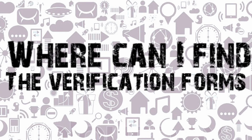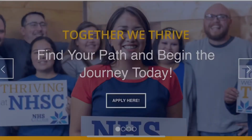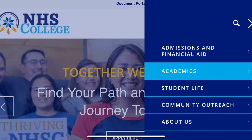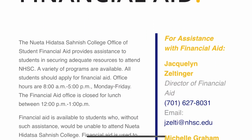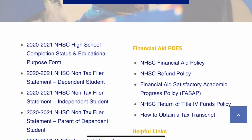Where can I find the verification forms? All of our verification forms can be found on our website. Go to www.nhsc.edu. Hover over the Admissions and Financial Aid button, move down, and select Financial Aid. Once on this page, scroll down and all of our verification forms are on the left-hand side of this page.